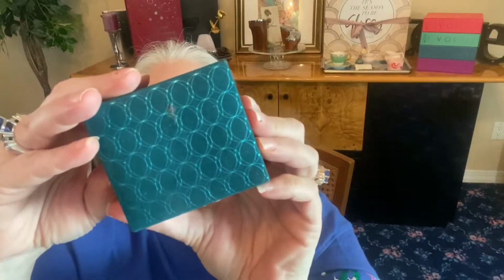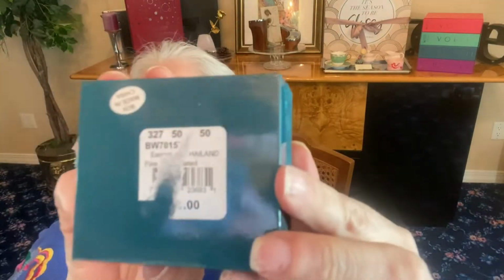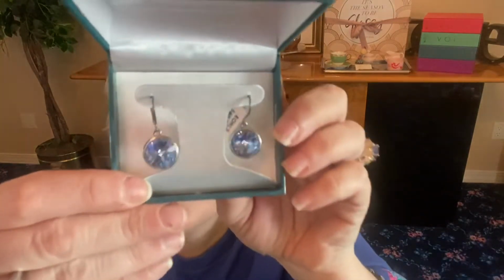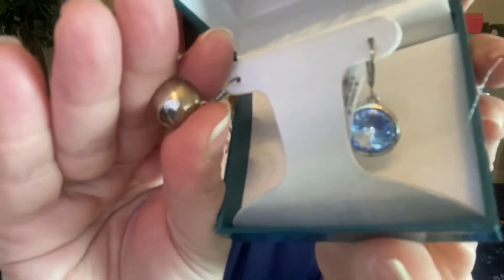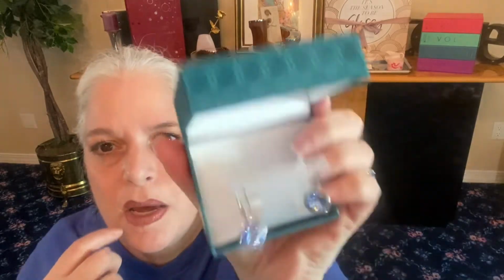Okay, we got two boxes. We got a green box. It says earring Thailand, something. Oh yeah, this is from Kohl's. It was $60. They're made with Swarovski elements, Swarovski crystal earrings. These are beautiful. It has the D on the back for whatever. You see it? These were originally $60. Luminaire crystal earrings, $60. This box was $39.